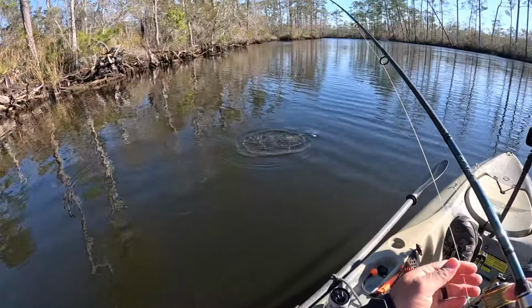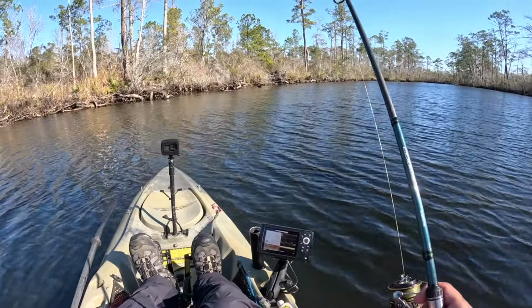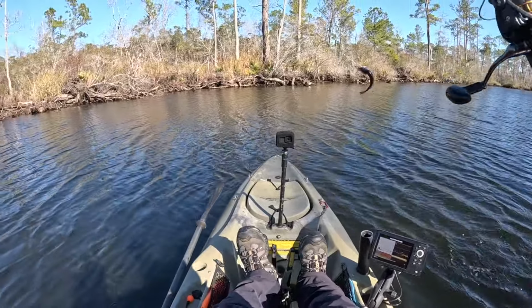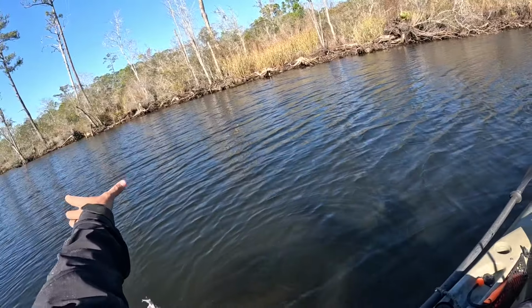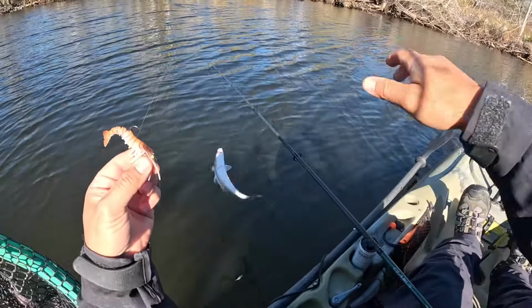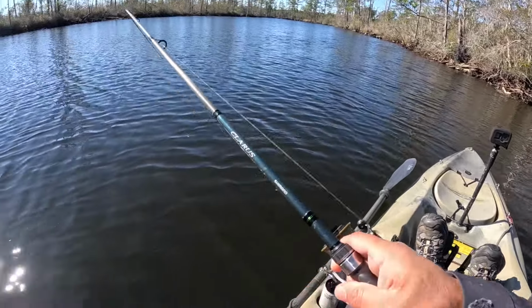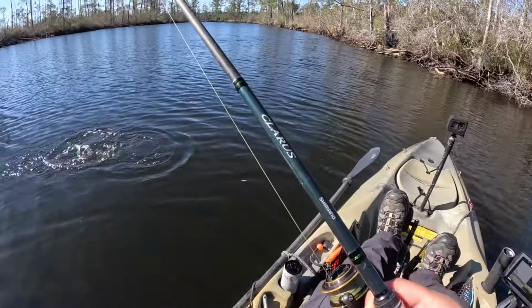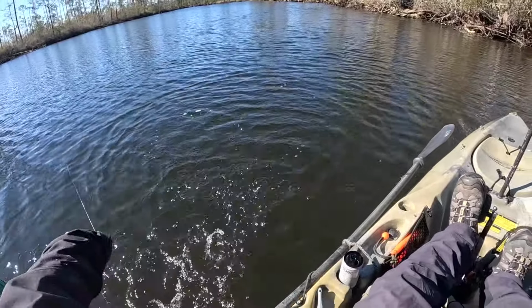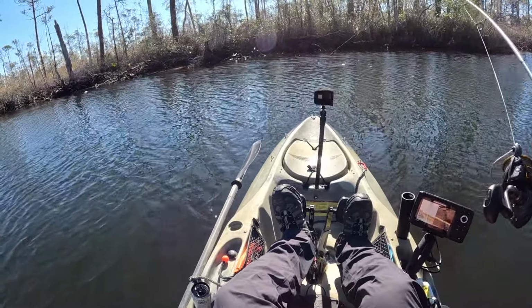No drag on this. Oh, we dropped him. There he is. Little speck. Don't splash on my drink, dude. Small guys, eating a small shrimp. I felt like something. I think it was just a branch. Something there. Speckled trout. Guess that first one was a fish. Nope, he's gone. There he is.